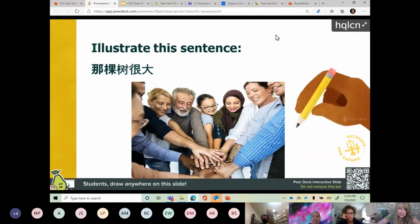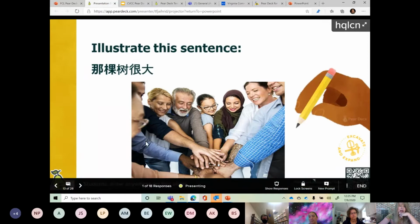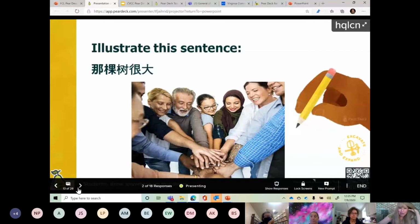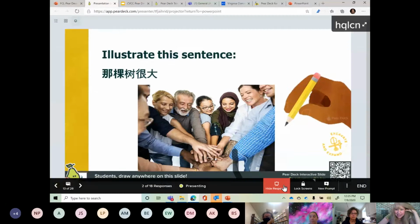We can even do learn different languages. I don't think anyone in here speaks this particular language. Maybe someone could help me. Is this Chinese, Japanese? I know it's not Korean. I should know that. I think it's Chinese, Mandarin, maybe someone might know from our group, I don't know. But if we were teaching that particular language, now someone could draw and illustrate the sentence, whatever that says. So now we could do foreign language and get things integrated along that way. Let's see if anybody knows anything here. I don't see any response. Everybody's like, yeah, don't know that one.